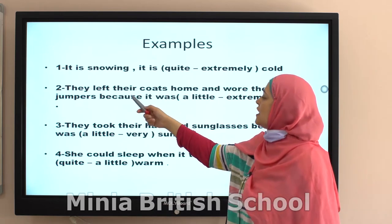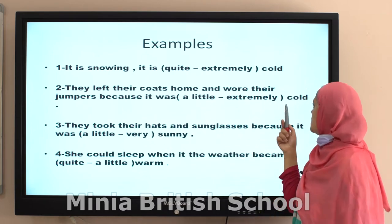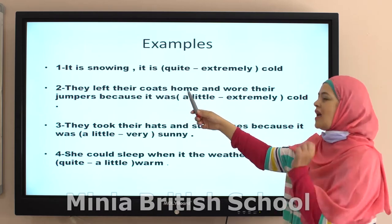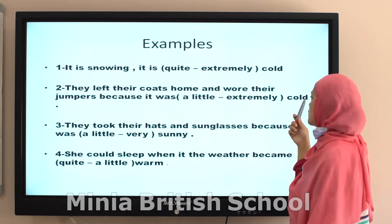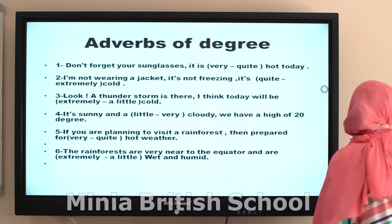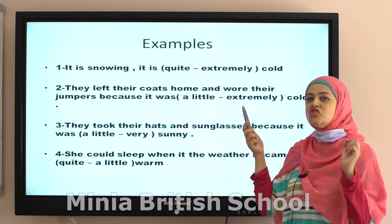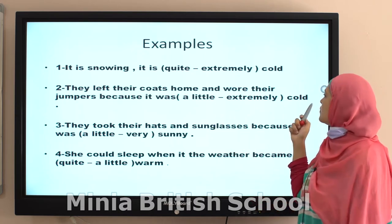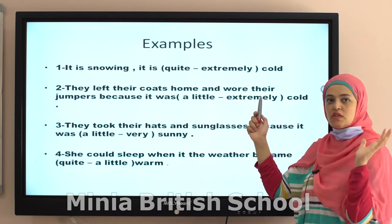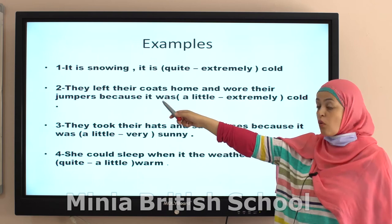Number two, they left their coats at home and wore their jumpers because it was a space cold. They didn't take their coats. It means it's a little cold, not very, very cold. Both of them are adverbs, but which one is suitable for the degree of cold I'm talking about? Okay, how cold is it? It's a little cold. That's why they left their coats.